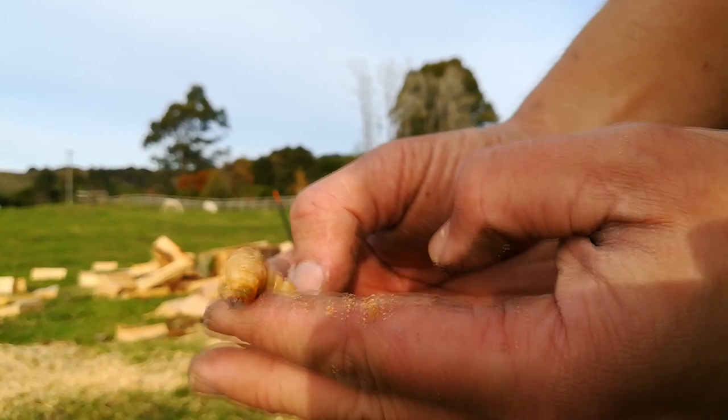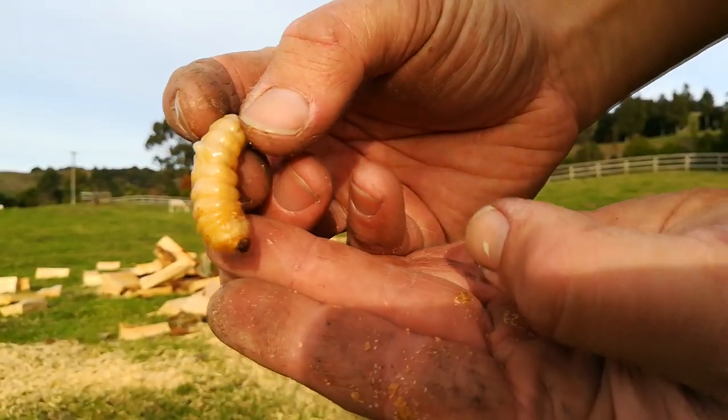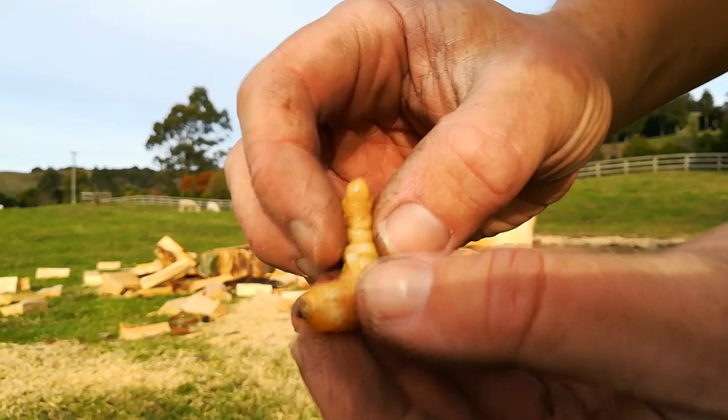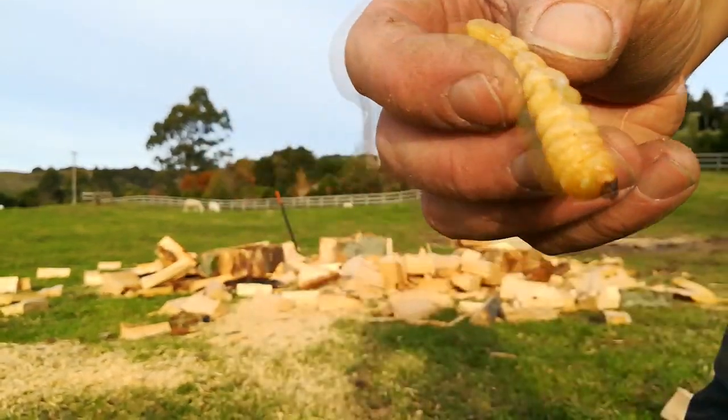This is a huhu grub. Supposedly a delicacy in New Zealand, but according to Bear Grylls, it's the worst thing he's ever tasted. This is actually a fairly small one. Let's see if we can find a chicken to feed it to.